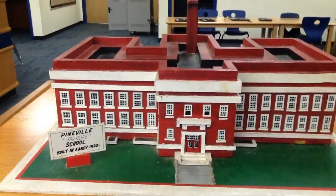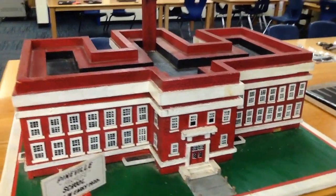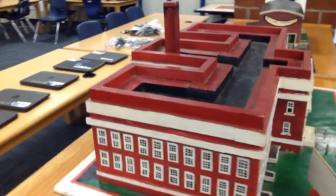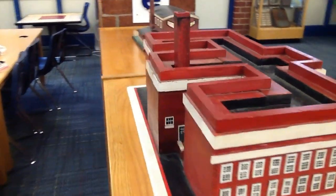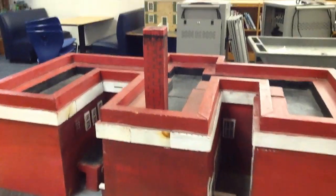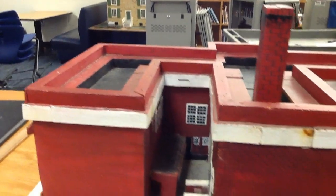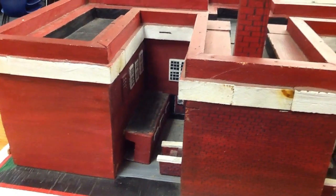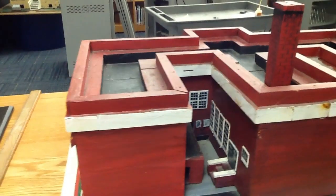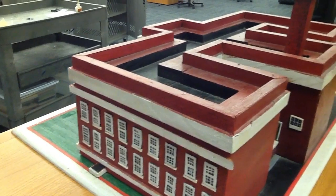This is a model that was made of it. You can see, look at all the windows. Which classroom would be yours? Do you see that tall smokestack on top? They heated the school a little different way than we do now. If you look very carefully, you can see back in there the little coal shed, and they would heat with coal. The boys would go out and help the teacher get coal to put inside.